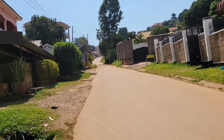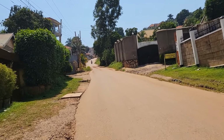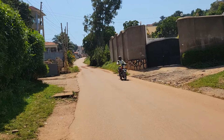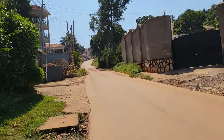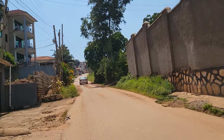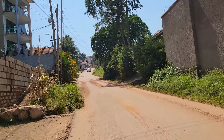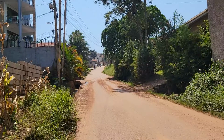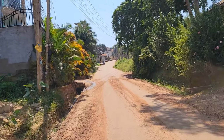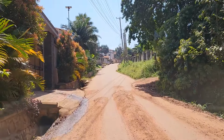I tell you guys, this place is really, really good for residential. If you can afford it, I recommend you come and buy yourself a plot this side. There are still many plots for sale. The place is really calm and it has a good view. It is on top of the hill. You can see the lake, Lake Victoria, from up here. So why not?